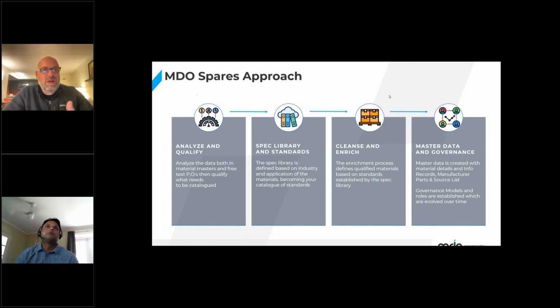So data is very much about not just whether you've done a good job in your context, but how does it roll up? How do you manage it? Clean is always a very interesting standard, but you do have to clean it up. You've got to add missing stuff. And then the last piece is you've got to keep it clean and make sure that it doesn't go bad again.